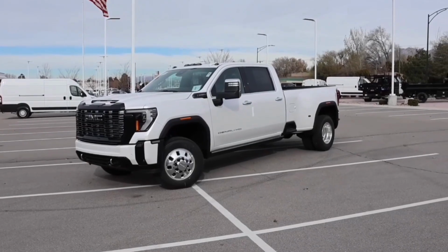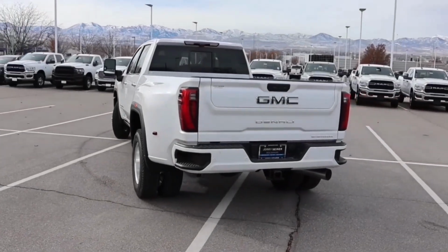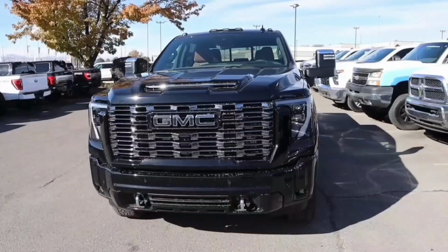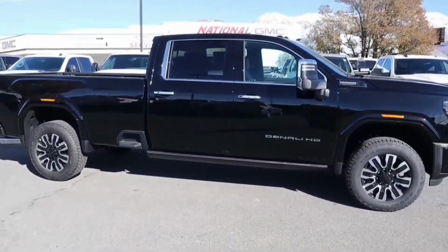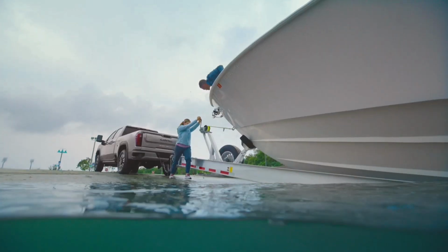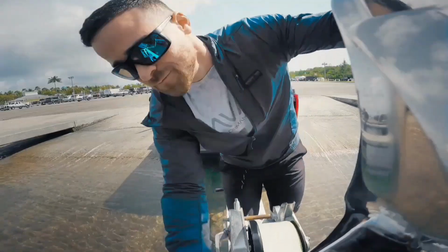If you're opting for the Sierra 3500 HD, you've got a choice of single or dual rear wheel, aka dually axle, for ultimate stability under heavy loads. From previous test drives of its sibling models, it's clear both the gas and diesel engines are built to perform. But let's be real, the Duramax diesel steals the show.